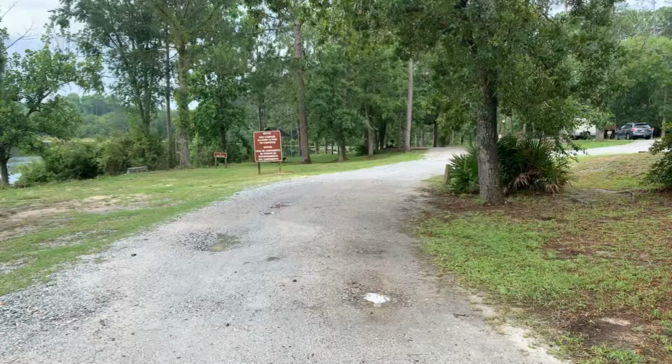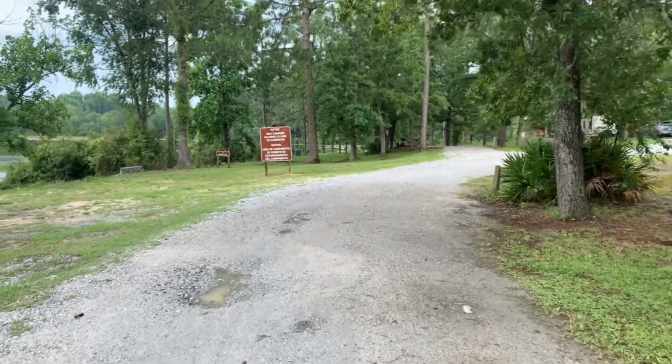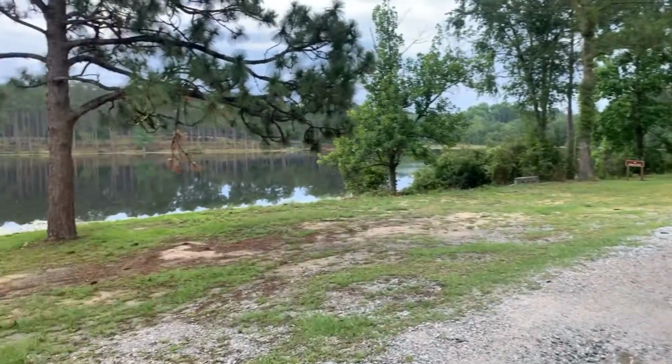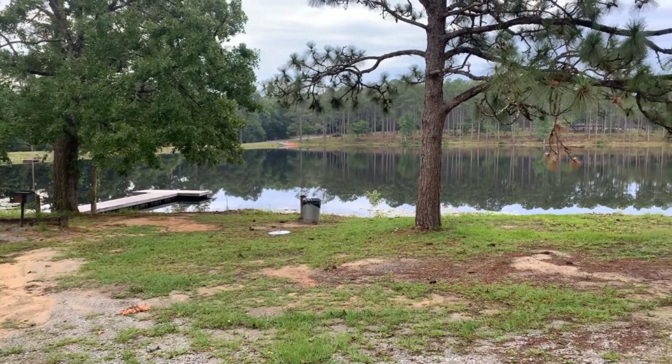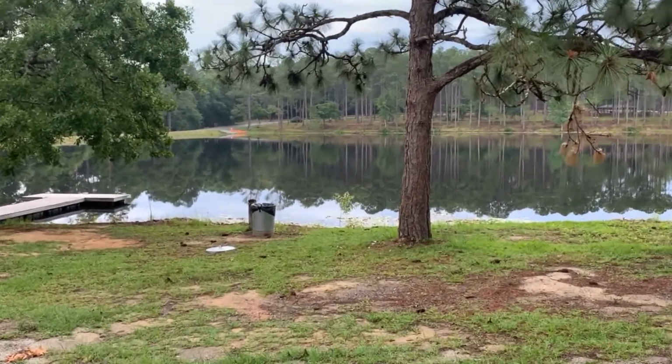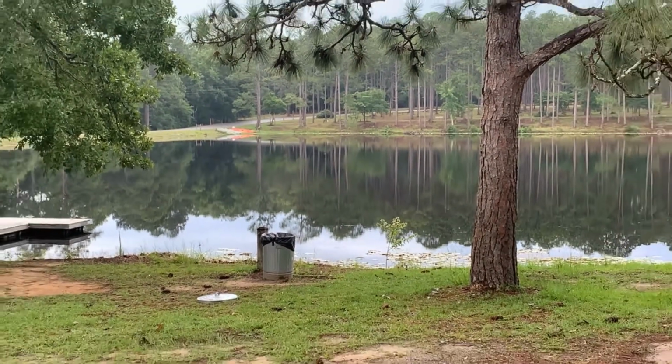All right, guys, we're starting here at the entrance to the campground, and right behind me is, as you can see, the lake. So we're going to flip it around and start off this campground review at Jack Hill State Park. All right, we're here going into the campground. As you can see, your lake is to your left, the fishing dock there, and way over there on the other side is some kayaks and john boats you can rent.